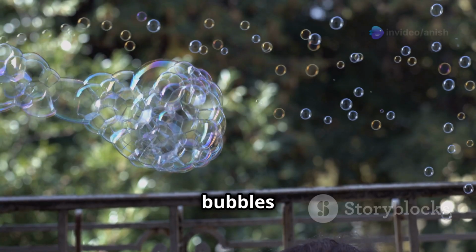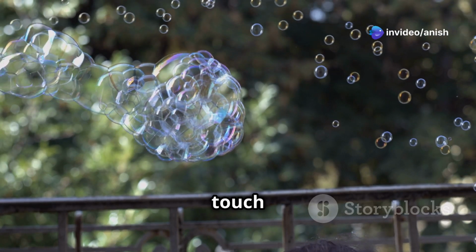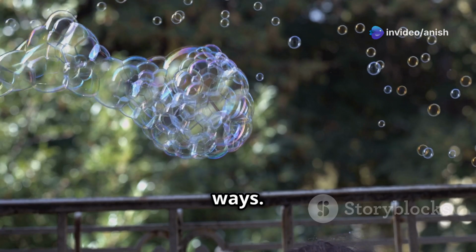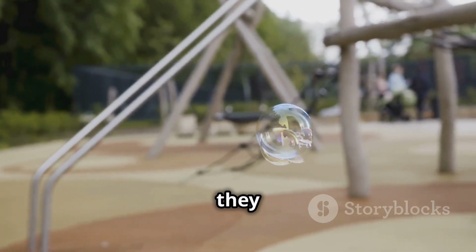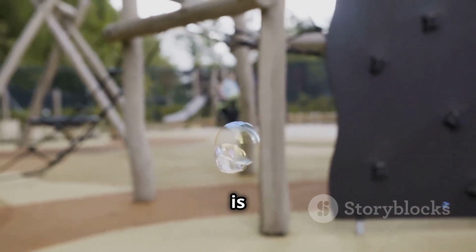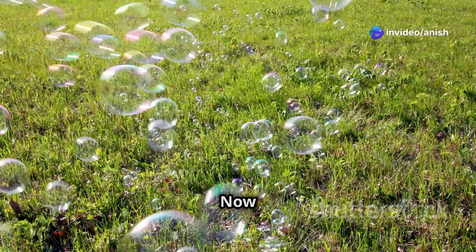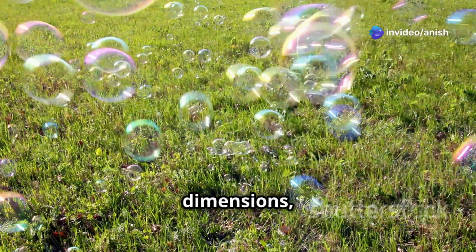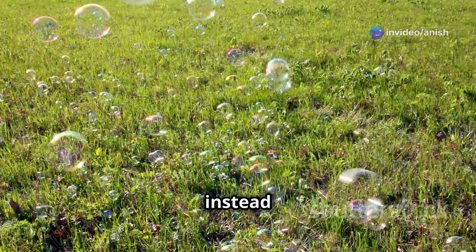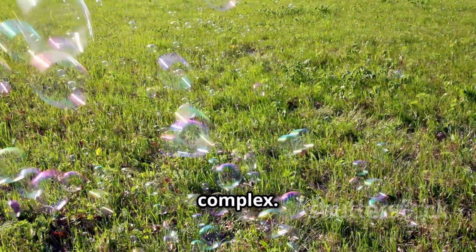Imagine 2 soap bubbles floating towards each other. As they drift closer, they begin to touch and interact in fascinating ways. When they touch, they form a flat surface where they meet. This simple interaction is the key to understanding how these new shapes are formed. Now imagine this happening in higher dimensions, with hyperspheres instead of soap bubbles. The concept becomes even more intriguing and complex.